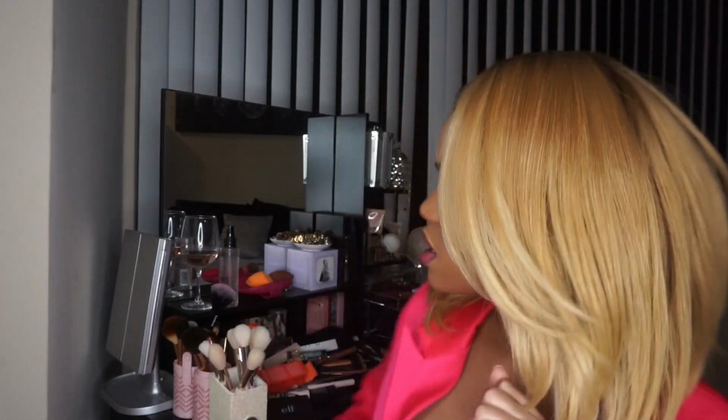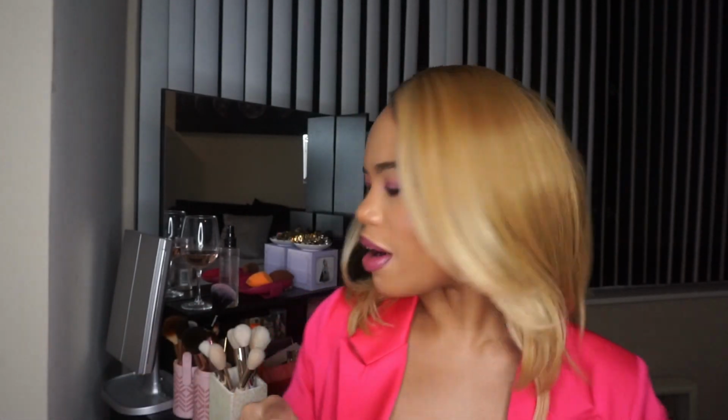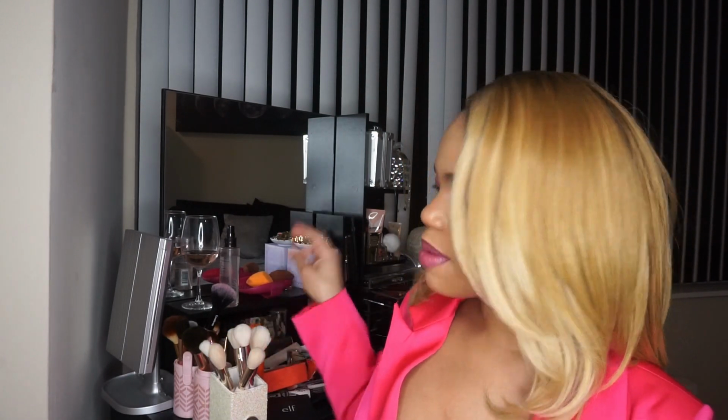Wait, we're not complete, because guess what? I have to use this rose water setting spray. Shake well. Smells nice, not as rosy. It's kind of like rose mixed with alcohol. Is there alcohol in here? It smells kind of like a baby wipe after a while. Not quite rosy, but it did something for me.